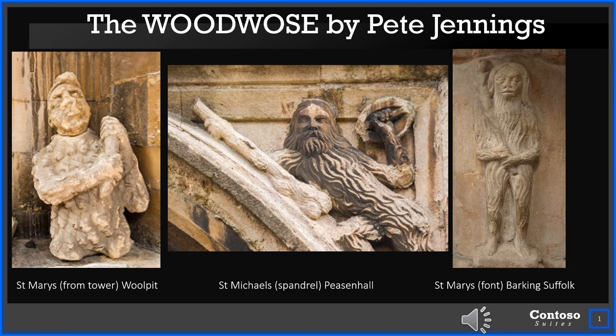Then there's the one over the door of the porch of St Michael's in Pisan Hall. You can see he's got a little shield and he's got a club. The other side of that porch will be either a wyvern, which is a two-legged dragon, or a dragon, which is four-legged. And then on St Mary's font, Barking in Suffolk, these are the ones that you see most really, around a font with a club. Sometimes the club is pointing up, sometimes it's down.